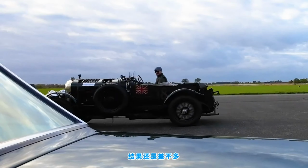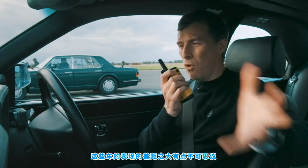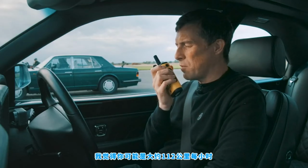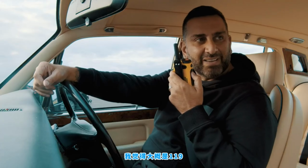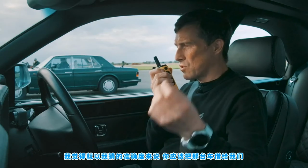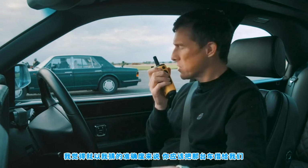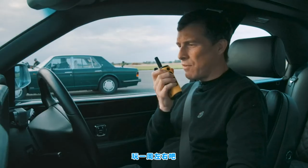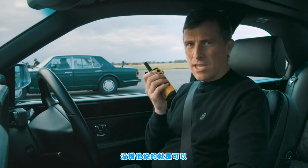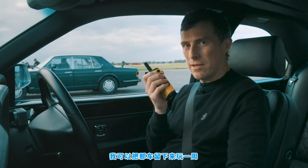Similar result, really, isn't it? I just can't believe the steps in performance between these cars. It's massive. How fast do you reckon I'm going at the quarter-mile line? I reckon you are doing about 70. I would have gone 74. 70 is correct. I think that's pretty respectable for a 93-year-old car over a quarter mile. I also think that my guess was so spot on that I get to keep this car. No. Could I have it for a week or something? I didn't hear you. Was that a yes? That was a yes. I can definitely have it for a week.